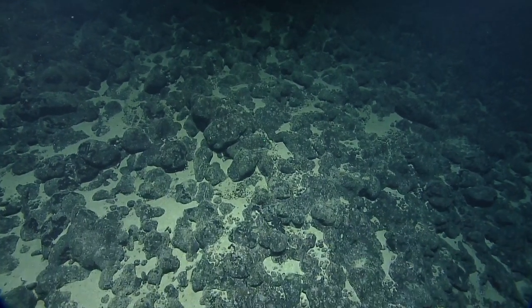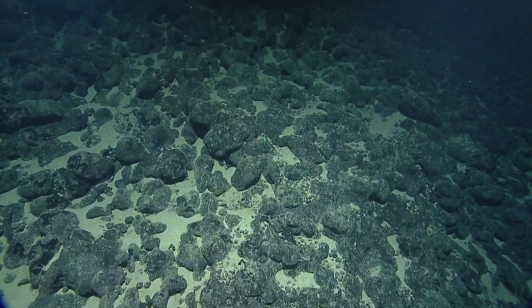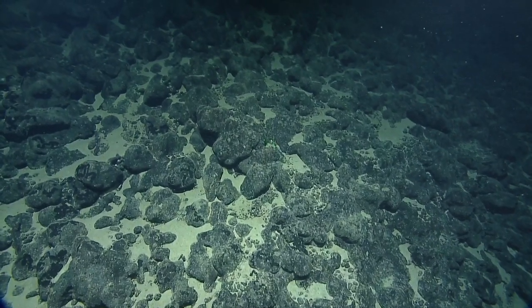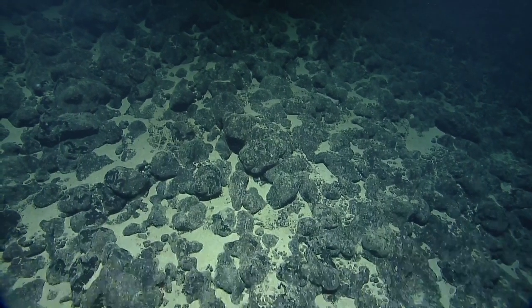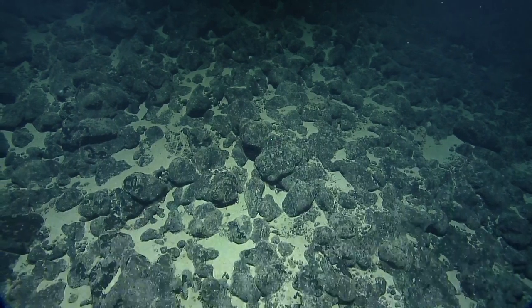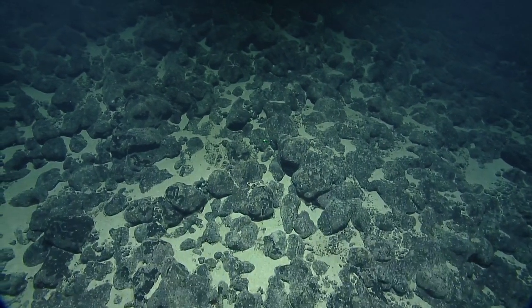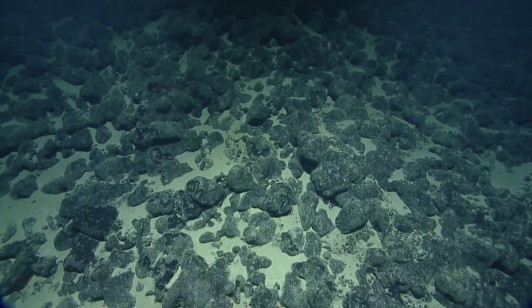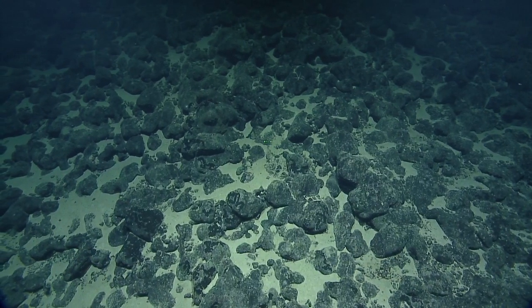Hi, Marcy. Yes, this is our second dive of this expedition. This dive was launched around 4 a.m. our time. We are on unnamed Seamount G, working our way up transects along the slope.